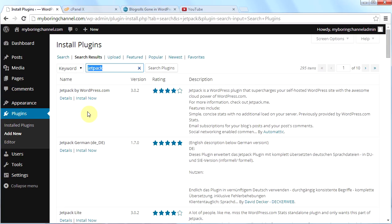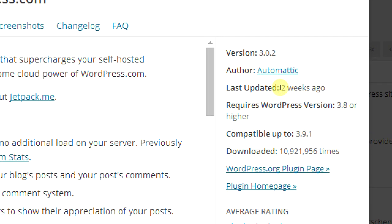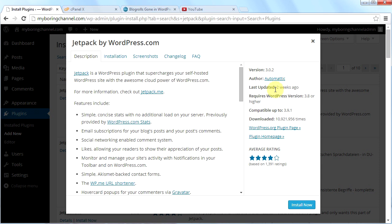Here's Jetpack. We will click Install Now. Now, one of the things you might want to do when you're browsing through and looking at different plugins is click on Details here and look to see when the plugin was last updated. A lot of times these will say like 2 years ago. You don't want to install plugins like that.